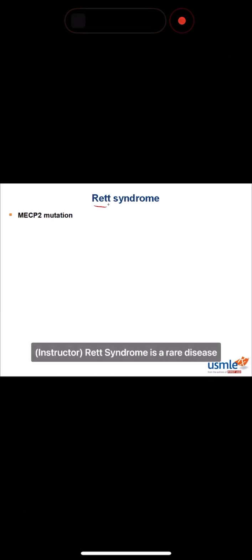Rett syndrome is a rare disease affecting about 1 in 10,000 people, and it's caused by mutation in the gene MECP2, which is found on the X chromosome. Males die shortly after birth since they only have one X chromosome and therefore don't have a functioning copy of the gene, but females do much better. Why?